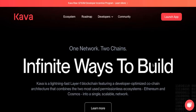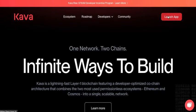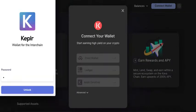In this video, we're gonna see how we can claim rewards in Kava app without paying any gas fee or any charges. So we need to go to kava.io and click on launch app, click connect wallet, and I'm going to connect it via my Keplr wallet.